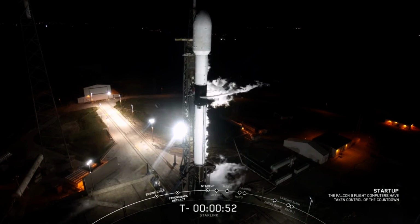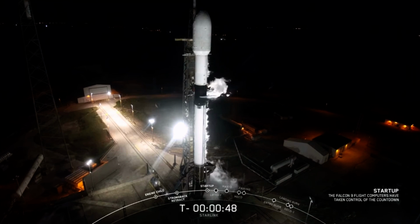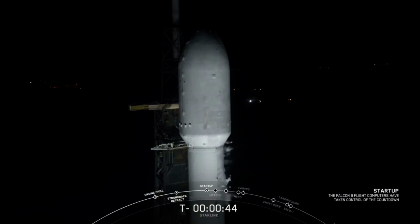So again, that means from here, Falcon 9 will begin to pressurize those tanks, the first stage and second stage tanks with our pressurant for flight. LD's go for launch. Great news from the launch director. Stage 2, press for flight. Giving their go for flight.